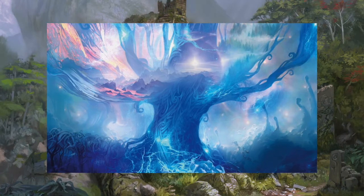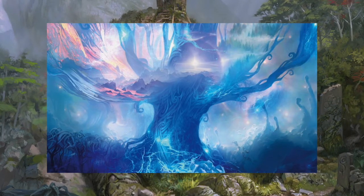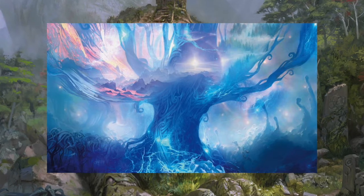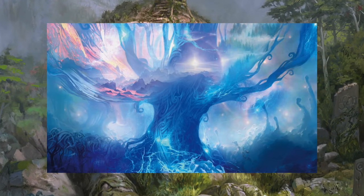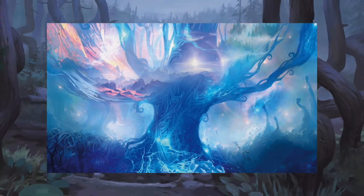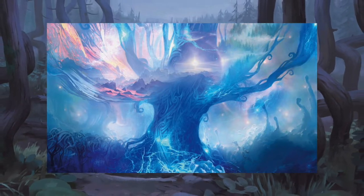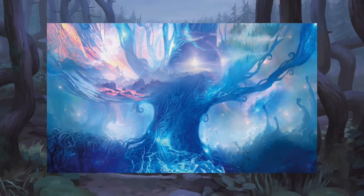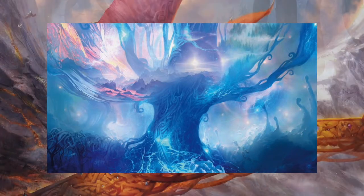So in terms of story, it takes place on this Viking plane called Kaldheim. It's a world of many realms connected by the world tree, which is like this interdimensional tree that branches into all these different realms. So it's like Magic has multiverses, and then this specific plane has all these realms. So it's like multiverses within multiverses, and it's weird.